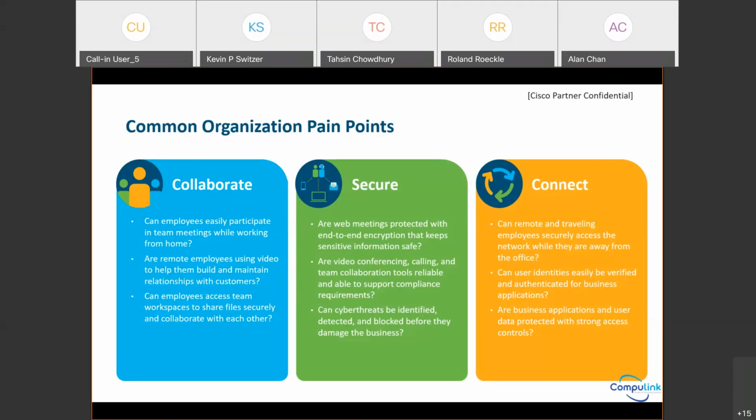So is our connection to the office applications secure? Are our video conferencing and our chats secure? Because we certainly don't want to have everybody working remotely, talking, sharing files, and then having the attackers able to get their hands on any of that information or those files.